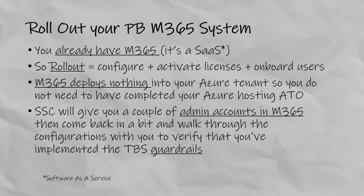Your first step will be to have SSC give you a couple of administrative accounts, and you're going to use them to configure the tenant, which is really an Active Directory configuration primarily. And then SSC is going to verify those against the guardrails, and then you're good to go, subject to your security people giving you a thumbs up.